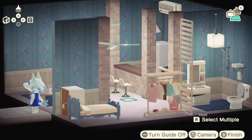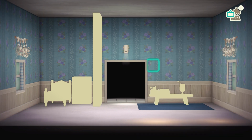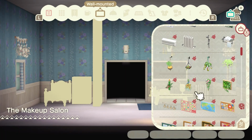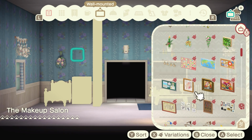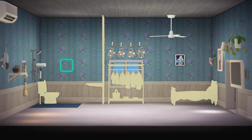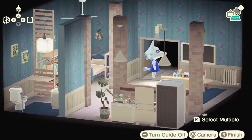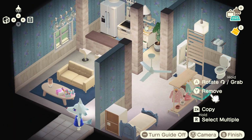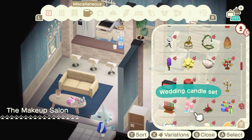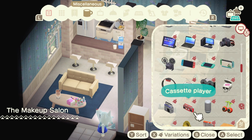I think that's good for the kitchen and the bathroom. Now I'm gonna work on the walls for the living room and the bedroom. Okay, so the bare bones are done now. I'm gonna place some of the miscellaneous items that could fill out areas like the top of this clothing rack and this little item and her nightstand and the kitchen counters, and I'm gonna call it done.